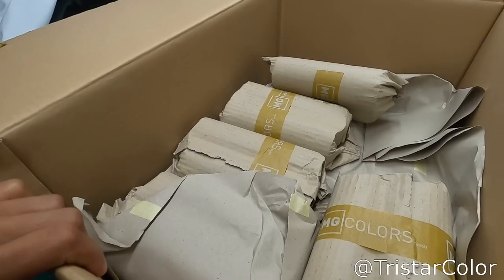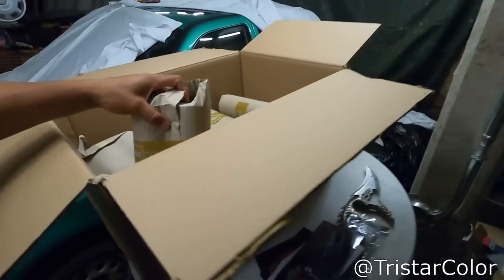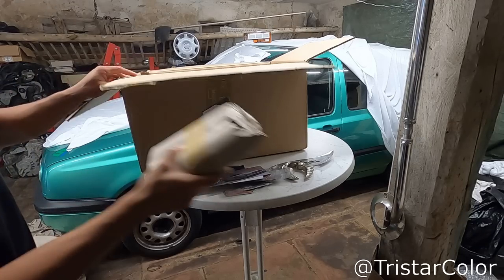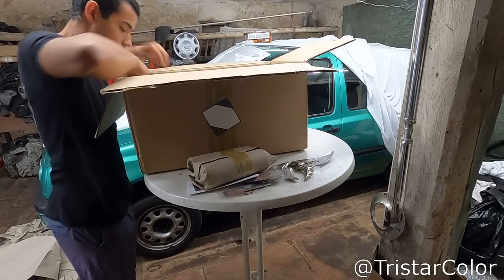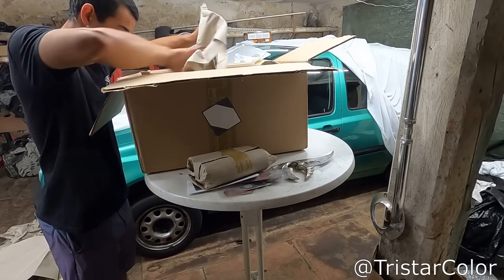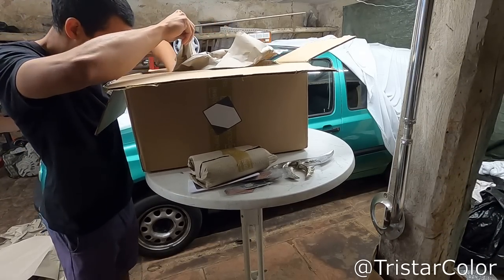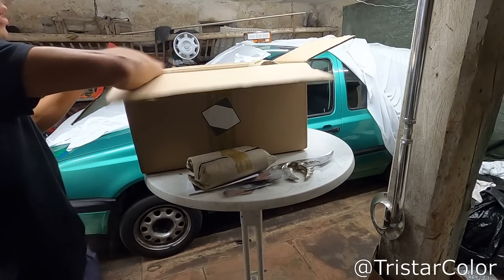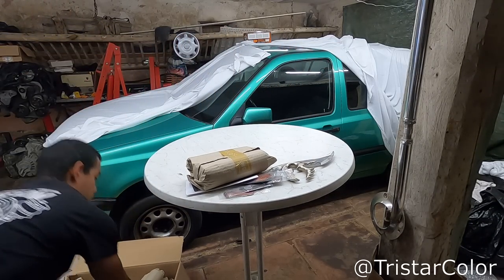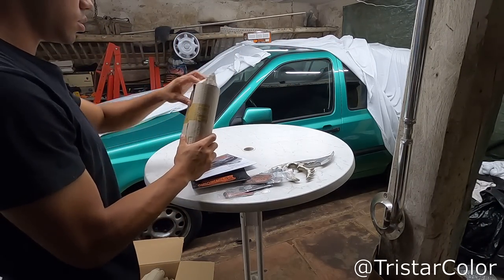But this is awesome. Let's open one of these up. Let me put you guys back right there. Don't fall, please. All right, we don't need to open all of them. We'll just open up that one and make sure I'm not missing anything in here. So we got lots of paint. All right, I think that's everything in the box. Put that down here, and then we'll open up one of these.